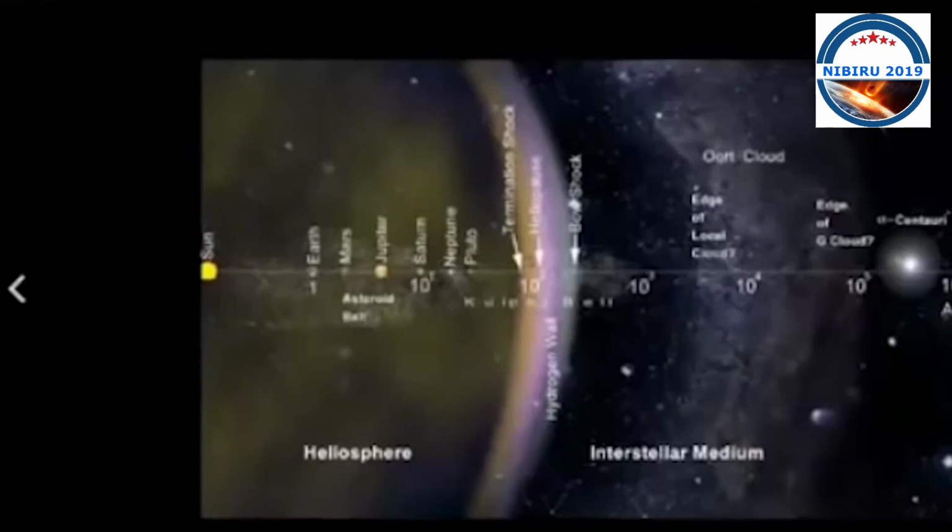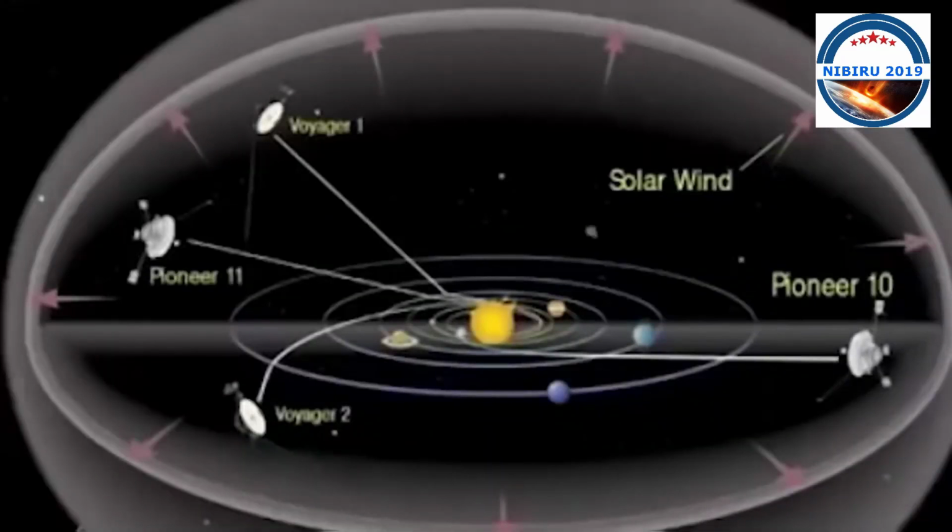Now, here we have another representation of what I'm saying. This is the heliosphere here. So the Sun is emitting massive particles called solar wind, or cosmic radiation, cosmic wind, and it blows it out to the farthest extent it can.